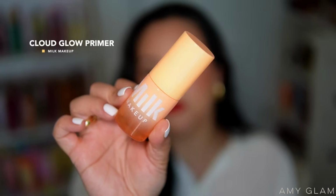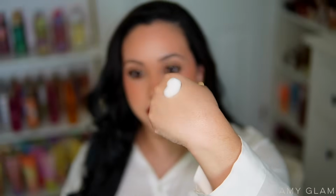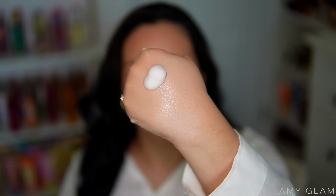So now let's get into the beauty products for the month. The first thing is a makeup primer that I picked up, and I was not sure about this. I was just very intrigued by the formula of this, and this is the Milk Makeup Cloud Glow Primer. And this right here, I've really been enjoying. I picked this up and I was very skeptical about it because this is a foam. This is the way that this primer comes out, very thin, and it's a foam.